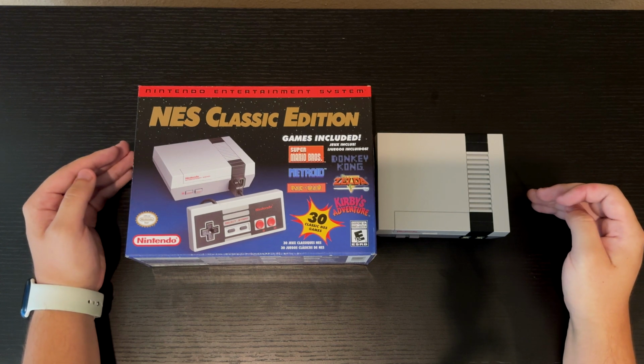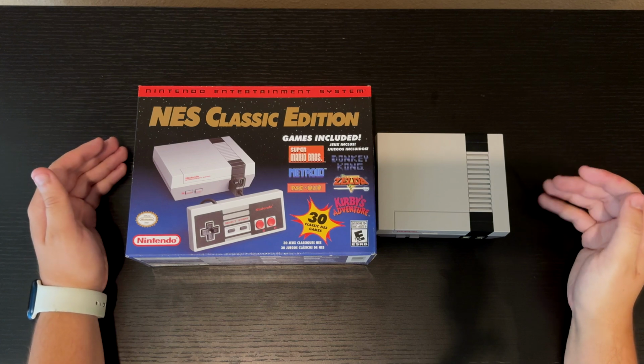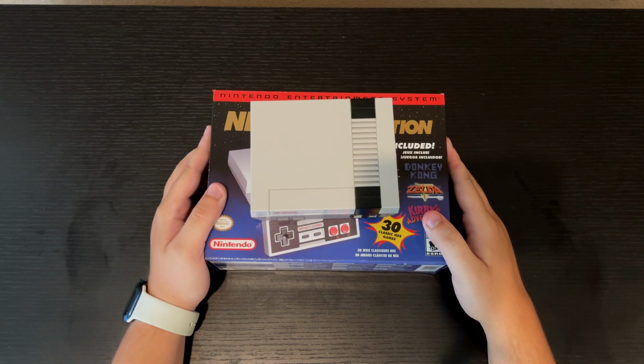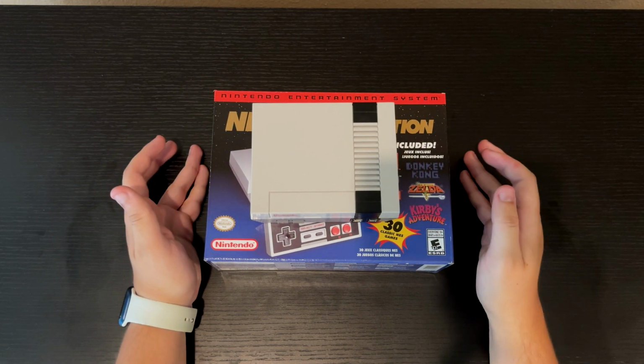So I think Nintendo knew, okay, no one's going to be buying a Wii U this year, so we need to have something to release for Christmas. So boom, they came out with this, the NES Classic Edition. 30 games in one, and this was a pretty cool idea at the time.